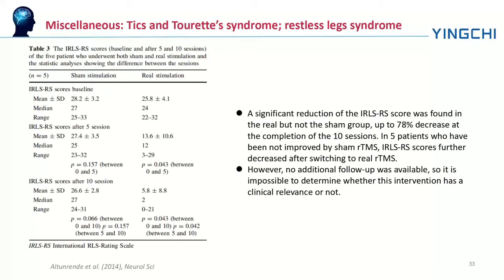Finally, as for restless leg syndrome, it is also one of the complications of Parkinson's, and the effectiveness of TMS on it has been demonstrated as shown on the left. A significant reduction of the IRLS-RS score, the restless leg syndrome rating scale, was found in the real but not the sham group, with up to a 78% decrease at the completion of the 10 sessions. In 5 patients who had not improved with sham rTMS, this score further decreased after switching to real rTMS. However, no additional follow-up was available, so it is impossible to determine whether this intervention has clinical relevance or not.